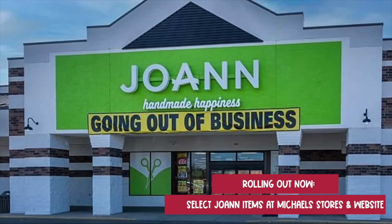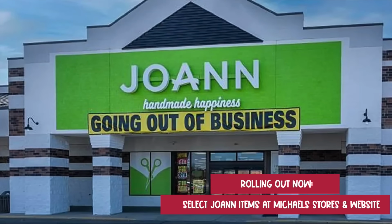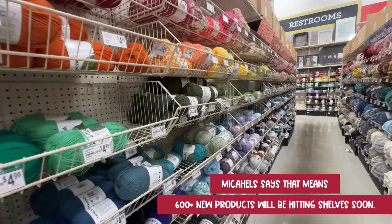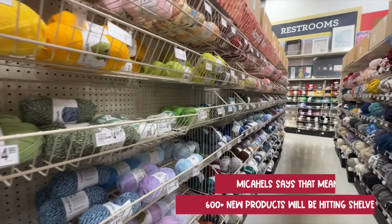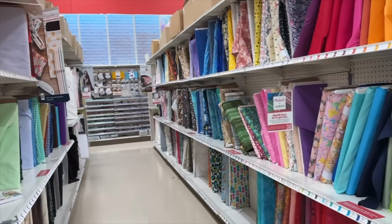So a couple months ago, Michaels acquired JoAnn's private label brands after they went out of business. That includes Big Twist yarn. According to Michaels, that means that 600 plus new products are going to be hitting their shelves. I personally think it was a great acquisition by Michaels because sewing and other fabric crafts are on the rise, and it helps them compete better against other stores like Hobby Lobby.